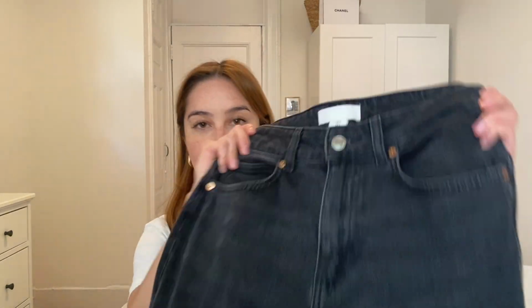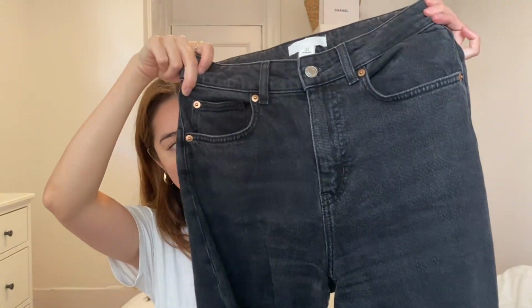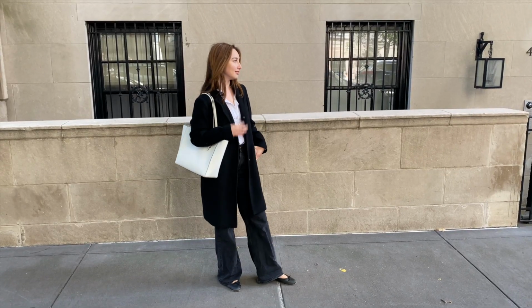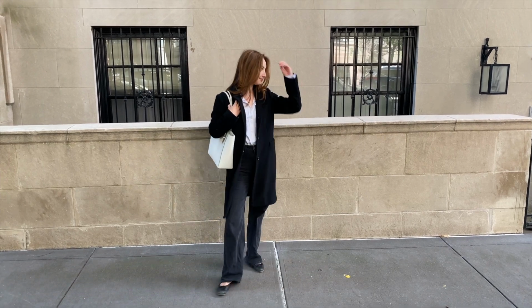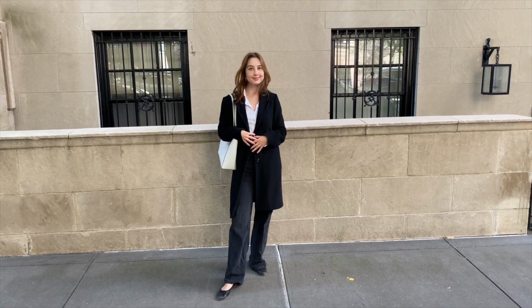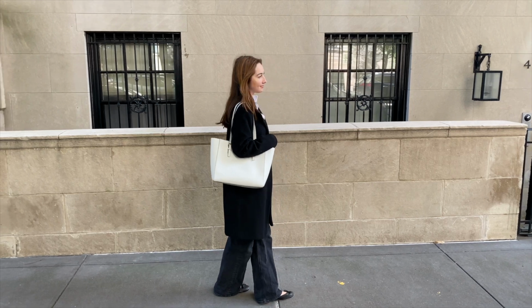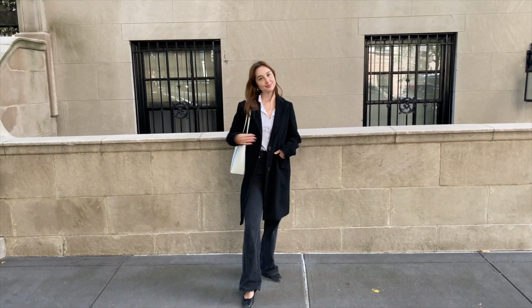And then this last piece is optional, but I think having black denim is also really nice. This is just a pair of pants from H&M, and they're also a boot cut flare style. I just think it's nice to have in the mix because I find that I get maybe a little bit bored with one pair of denim and a pair of slacks. This is totally optional. I think you can get pretty far with the jeans and the slacks.